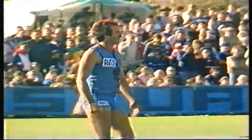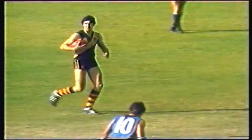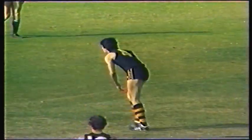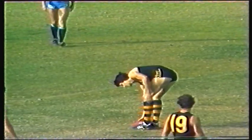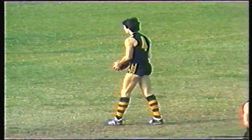Side of the head. Yeah, I thought that was hip and shoulder. I don't think there was anything in that. He just moved him off the ball. Stringer plays on, chips one away. Looking for Kernahan. In front again, Kernahan. He's taken many marks. Back 10. Very good in the air, big tall player. That was a lovely kick by Stringer.